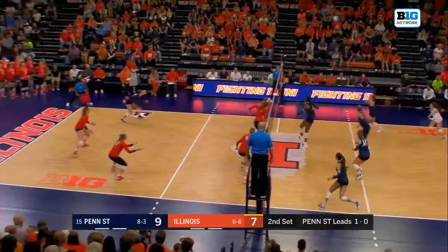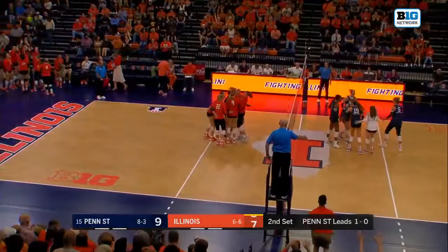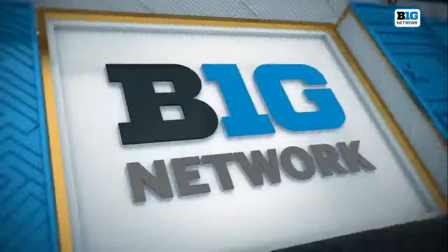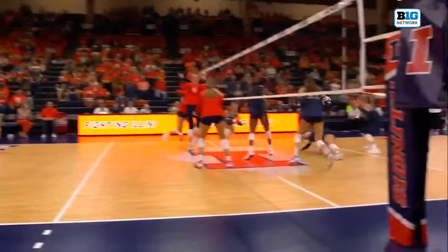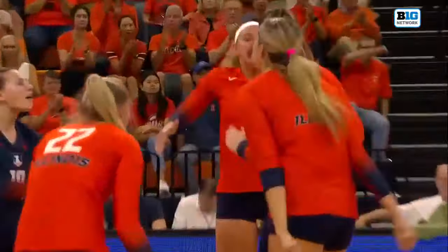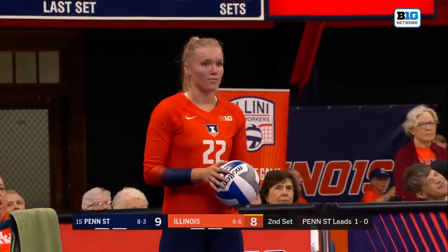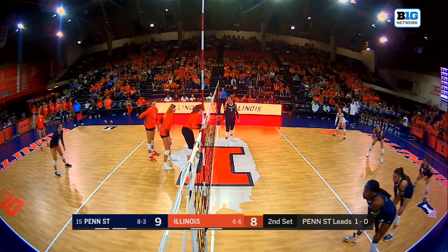Four kills, hitting .250, is Merzik attempting the back row blast, and how about Bohm once more denying it? Yeah, great vision, because you've got to know when Merzik's in the back court that she is going to get a lot of swings. She takes so many more swings than anybody else on Penn State's team, and so they're just disciplined. They're waiting for the ball to get set, and they move very quickly to the point of attack.